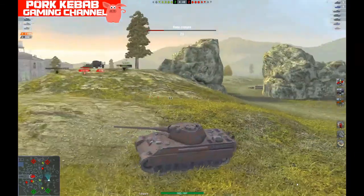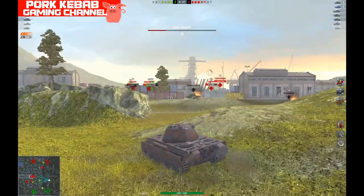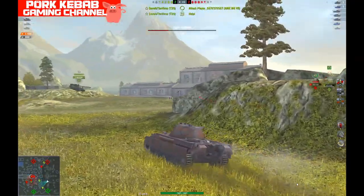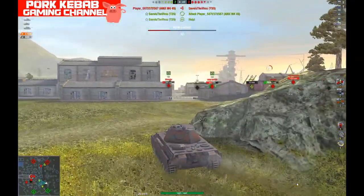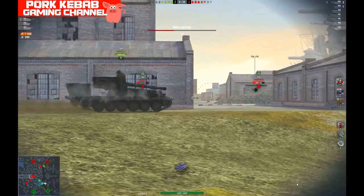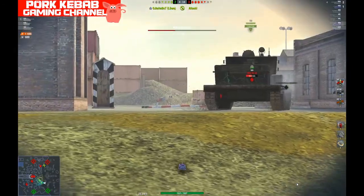So if I would recommend this tank, well, we have a pretty nice platform here with good speed, nice mobility, a decent armor profile, good gun depression, and a very good gun on top of that. But there's also a but.